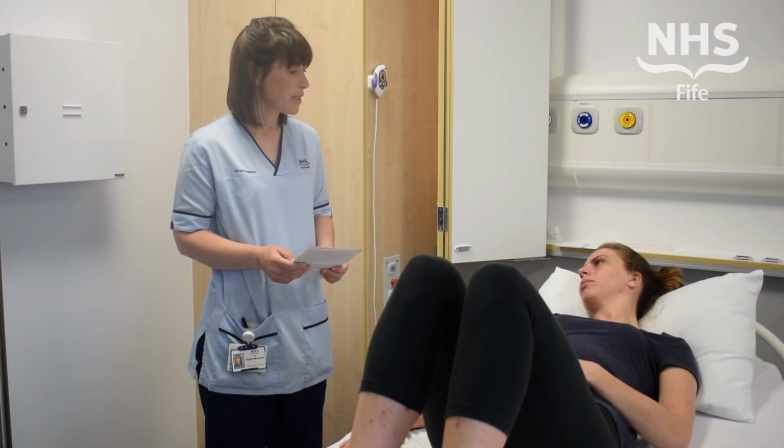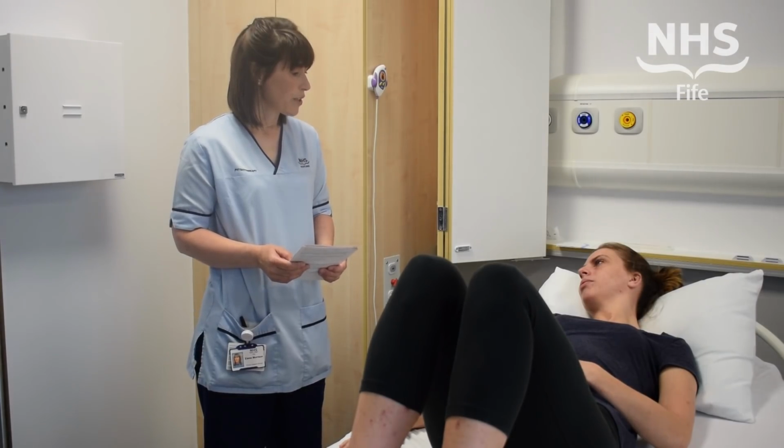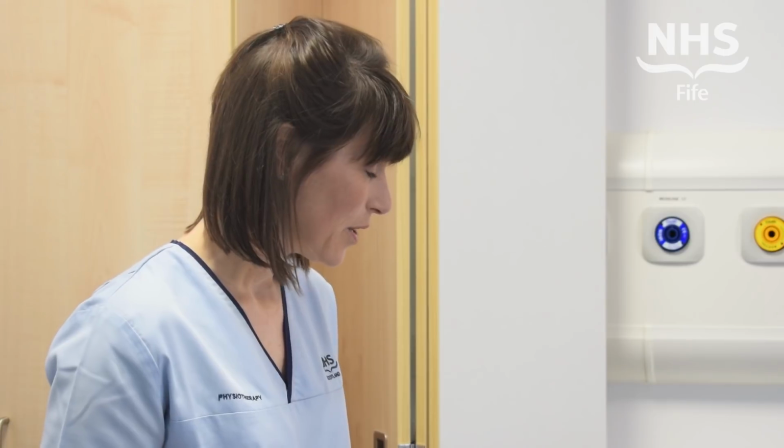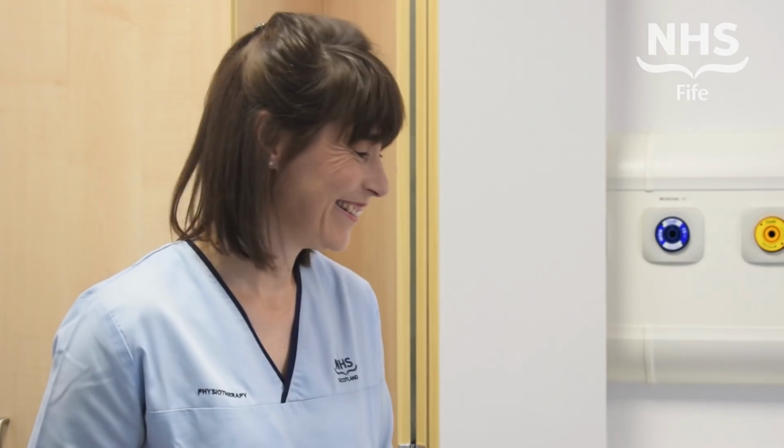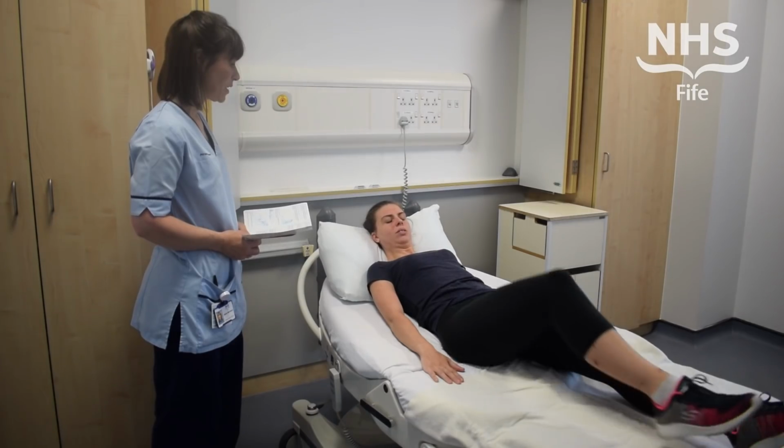My role is to see the women on the postnatal ward, so after they've actually delivered their baby. They ask questions like, can they do hoovering, can they go up and down stairs, how do they go about pushing prams. Our aim is really just to make things easier for them, give them the confidence that they're going to manage once they get back home, and also give them gentle exercises to help them recover and get their muscles back nice and tight again.